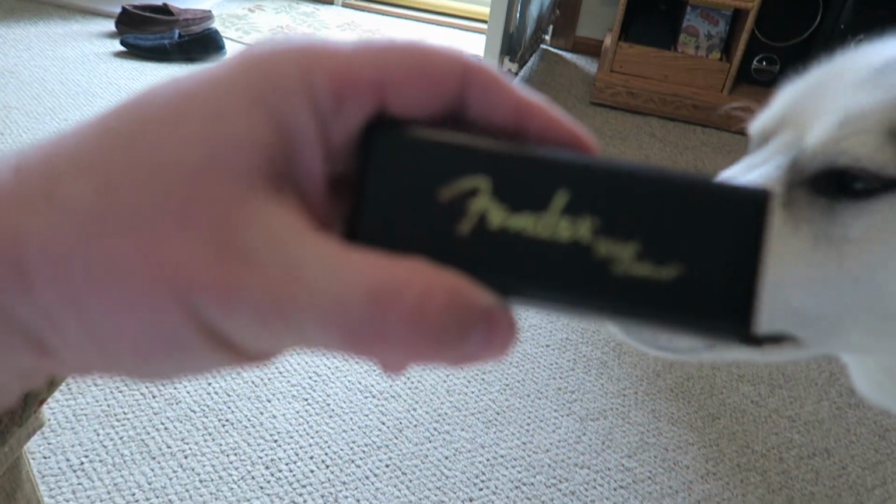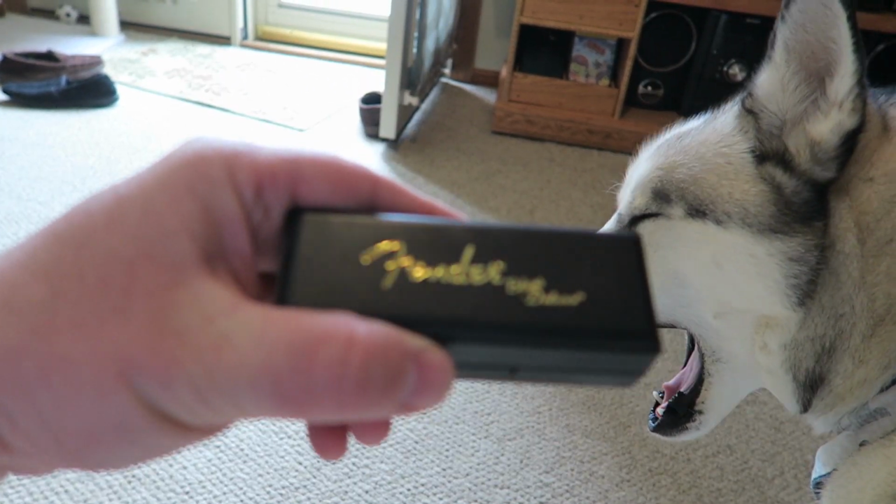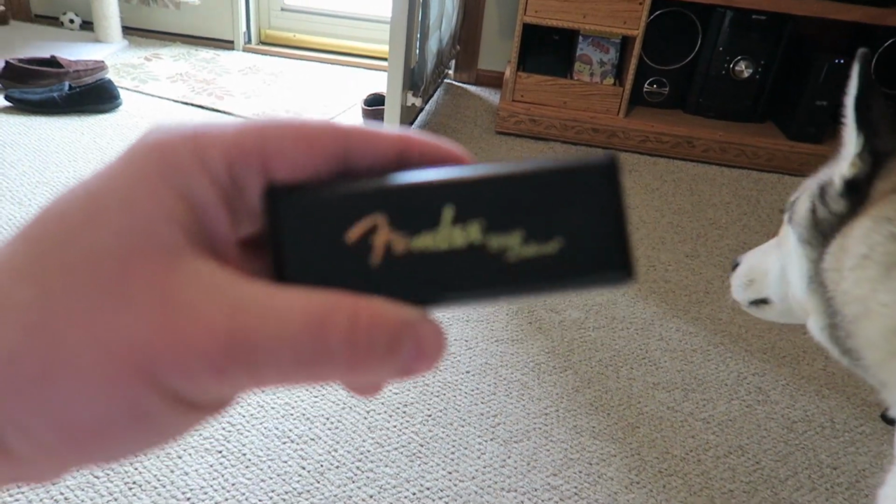One of the first things you guys recommended was a harmonica. So I went ahead and picked this guy up. Let's give it a shot.